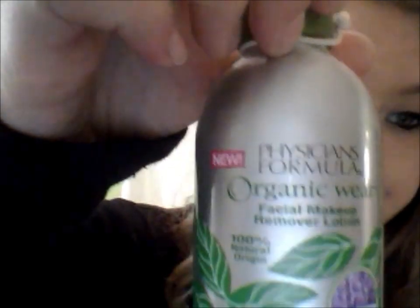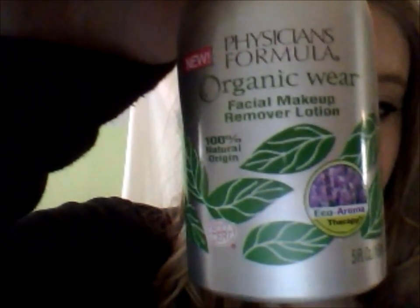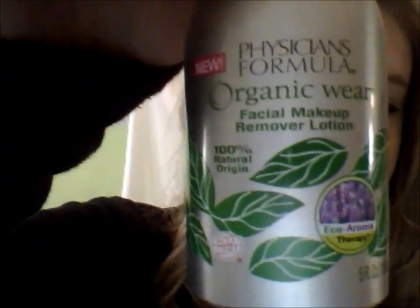Alrighty, so I think that's all for skin products for just your skin. I want to talk a little bit about my favorite makeup removers. My favorite makeup remover, as in for my entire face, would be from Physicians Formula. And it's the Organic Wear Facial Makeup Remover Lotion. As you can see, it's 100% natural origin.